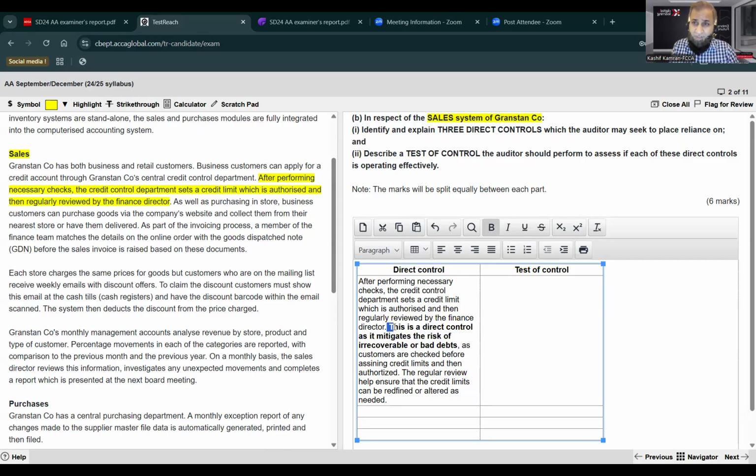And something good in this control is that it's not just authorizing, it's also about reviewing. So to me, this is very important, right? That regular review is a very important control here. So it's not just you authorize and you ignore it, but you have a regular review of the credit limit. So for any customer, if you want to alter the credit limit, increase it, decrease it, you can do that on the basis of how regularly the customer is paying back to the company.